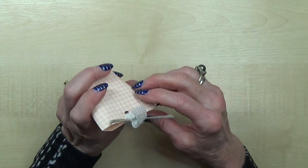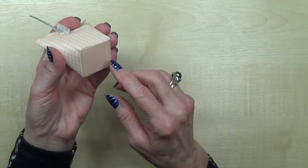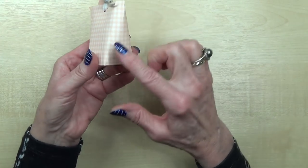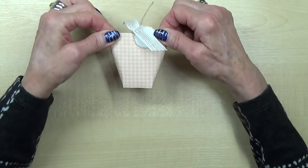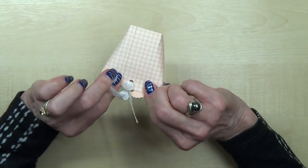Here's another one. Oh, that's clever. This has been made by just making a small box on the bottom there and then taking a straight piece of designer series paper and adhering that round and then squeezing the two sides. What a clever idea is that?